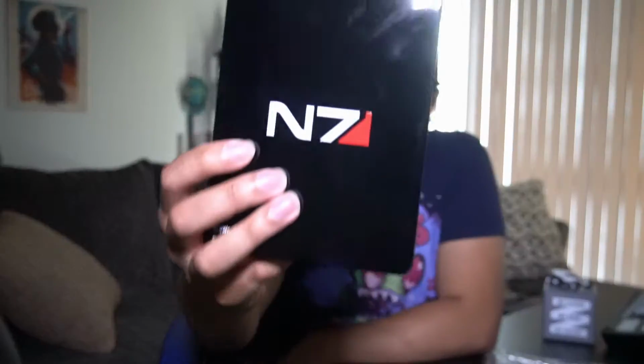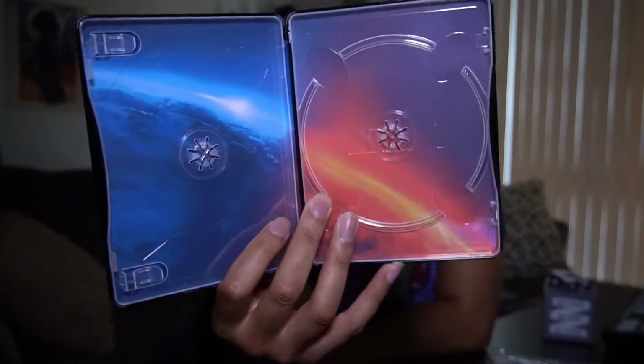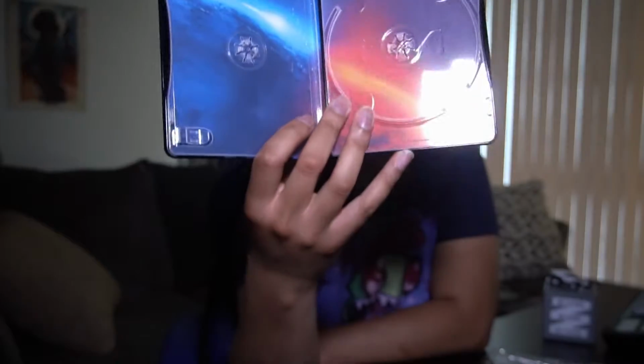And then as it goes around the edge here, it's completely flat, as it should be, it's a spine, but it's raised all the way around. The N7 is also raised, which is very cool. So you got that, and then we'll check the inside just to see if they put a picture. Okay, it's just the background of the regular case where it's the Paragon and Renegade colors. But it's definitely cool. I like this steelbook.